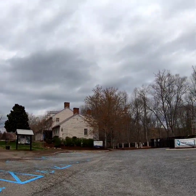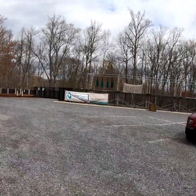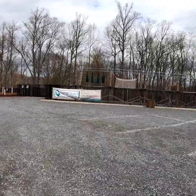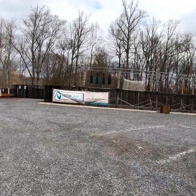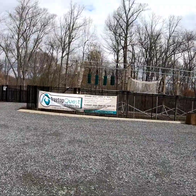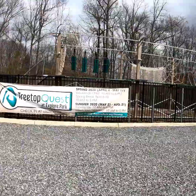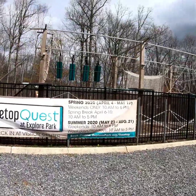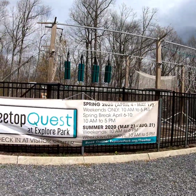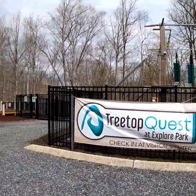That looks new. Treetop Quest. We can go look at that. Opens in the spring. Which this is spring, but it opens April 4th. Right. So, cool.